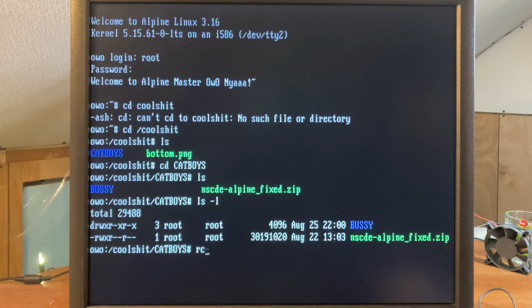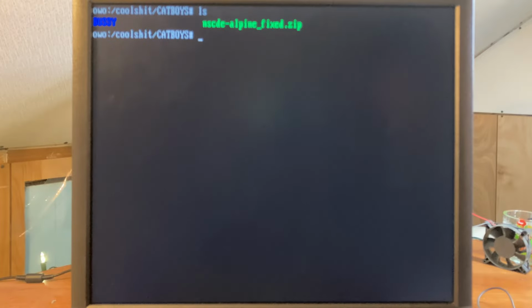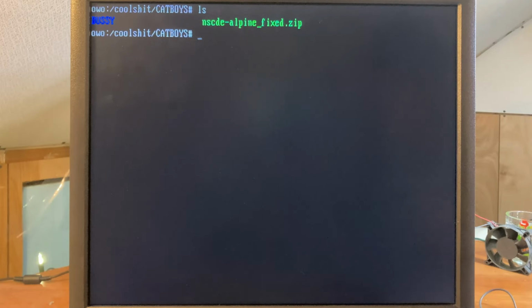So if I run rc-service samba start, we are now running samba on a Pentium. So what I'm going to do next is transfer a file to this computer using SMB.